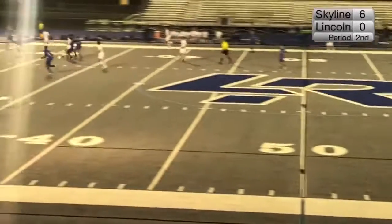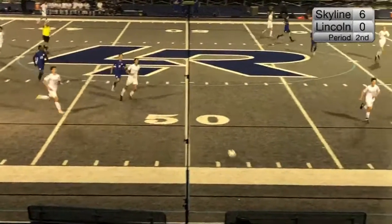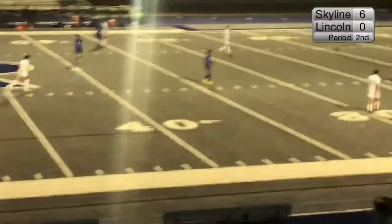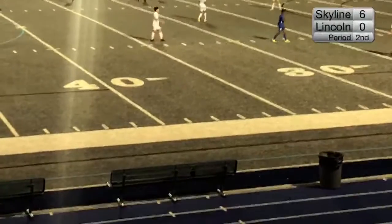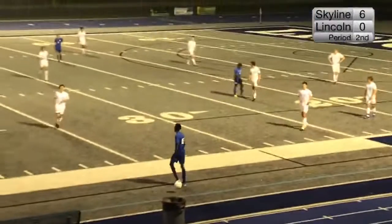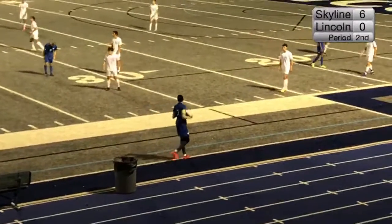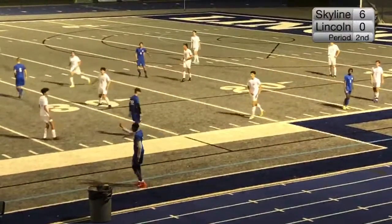Finds Lucella. Lucella has it stolen, and Lincoln runs this one out of bounds. Nope, Skyline runs this out of bounds. We've got 4 coming in for Lincoln. So 5 is back in for Lincoln. Let's hope that he doesn't cause anybody any injury in a 6-0 game with 6 minutes left.